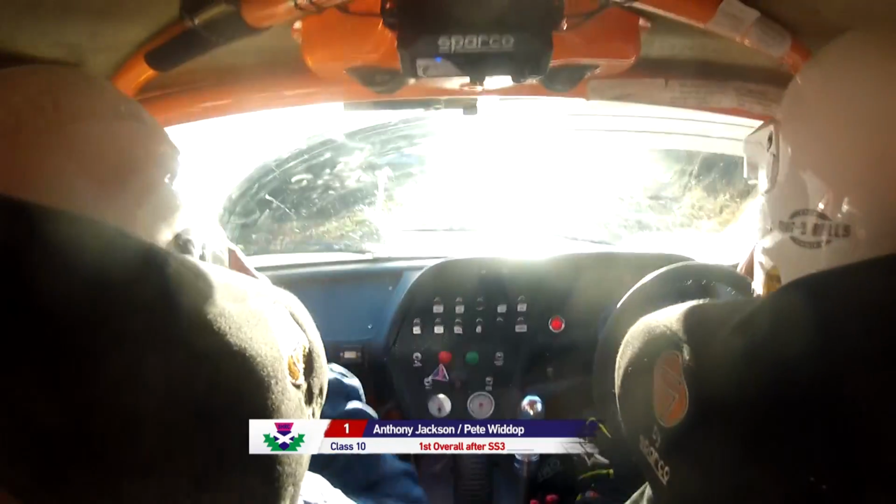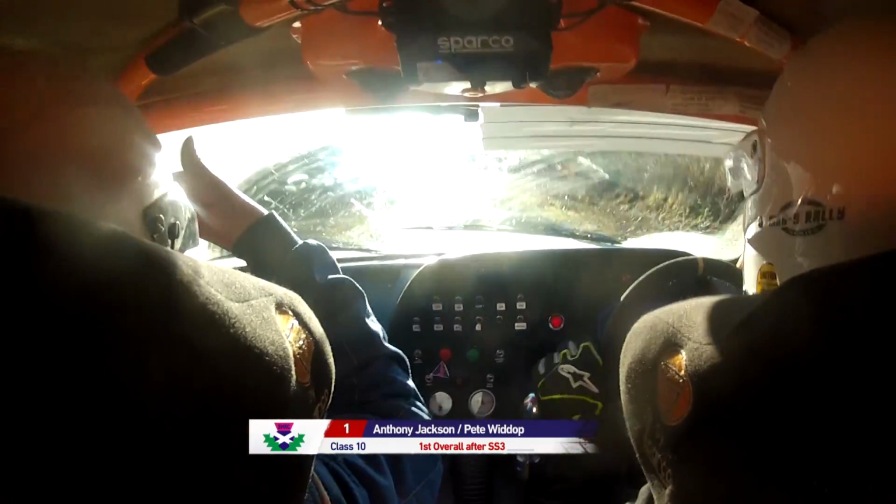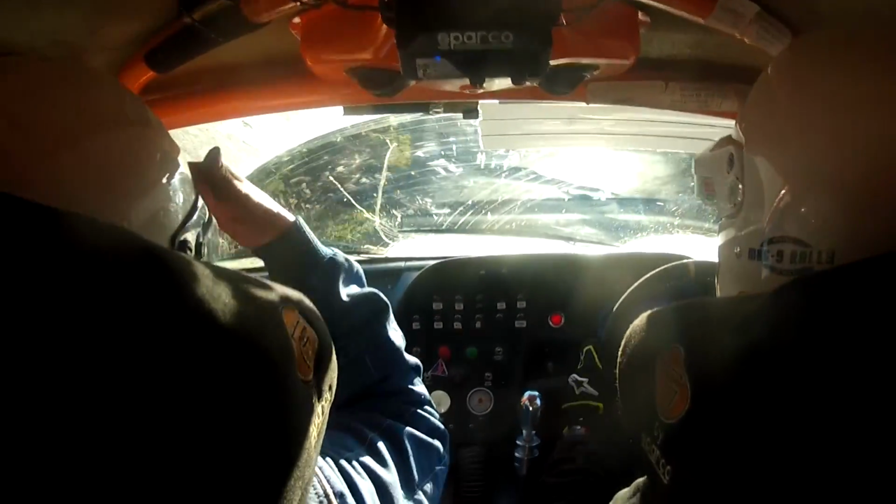They've obviously been doing some felling of trees up there, and there's mud on the road, which is making it a bit difficult, but everybody's got to contend with it. So yeah, we're really happy. We'll just keep going and try and keep Ben off his back.